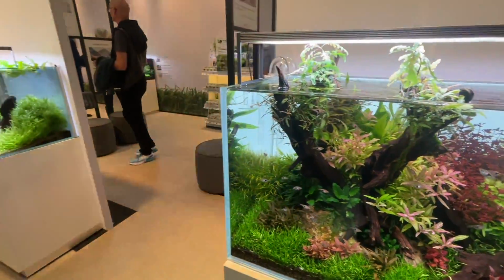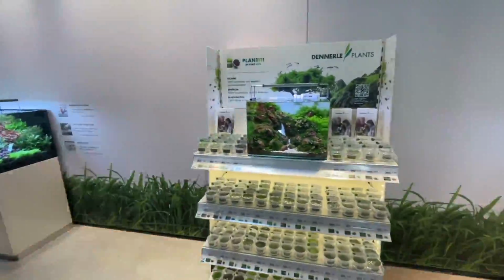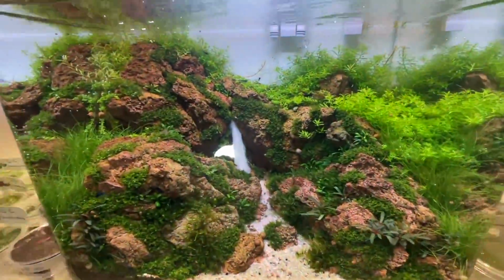Yeah, I'd say the scapes are stronger here on the Dennerle booth, but I'd say the plants are stronger on the Tropica booth. Let me know what you think in the comments.